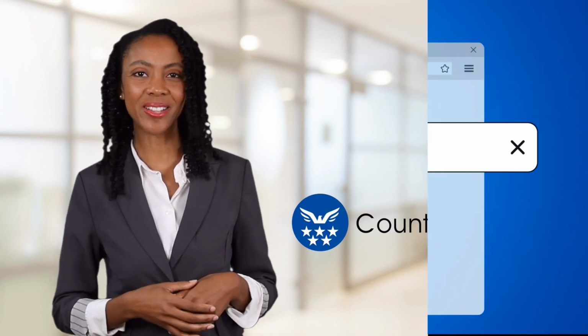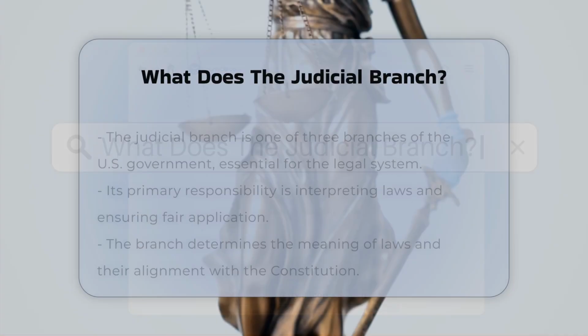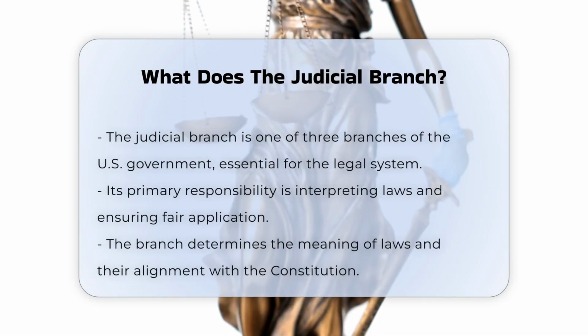Let's get started. What does the judicial branch do? The judicial branch is one of the three branches of the U.S. government, and it plays a crucial role in the country's legal system. This branch is responsible for interpreting the law and ensuring that it is applied consistently and fairly.